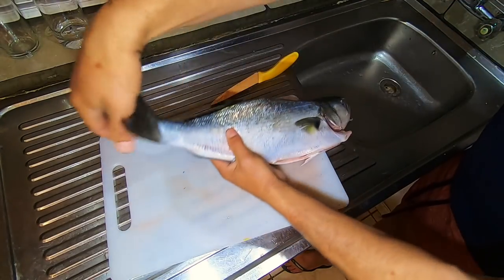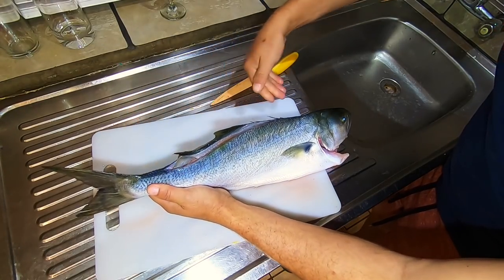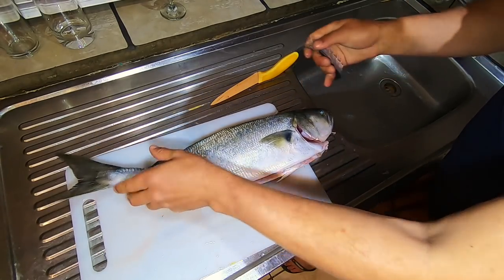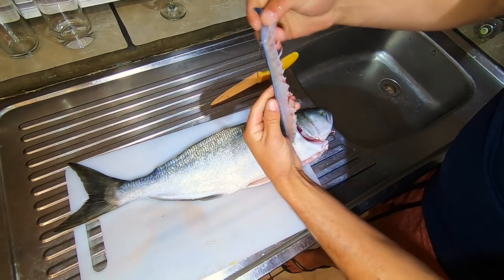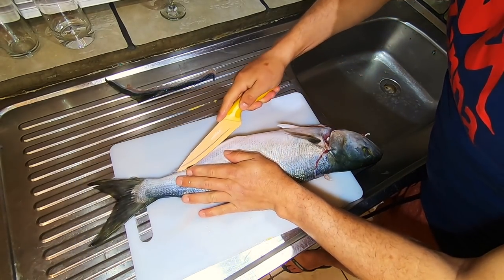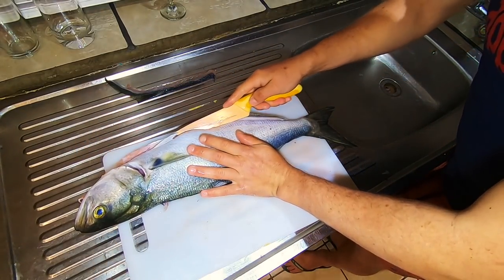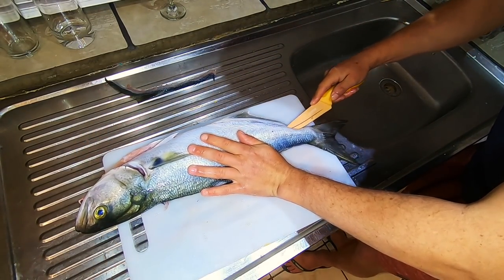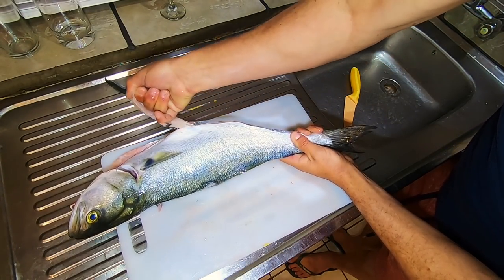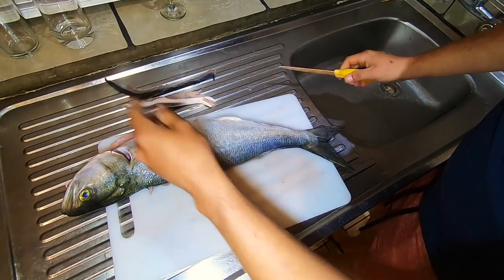Then a quick tip, you pull all of that out just from the back forward, one pull, and there go all the bones out on the top. You do exactly the same thing on the bottom, turn it around, exact same thing here. Then once again from the back forward, just pull it at an angle and it all comes out. If it's stuck, just cut that off.